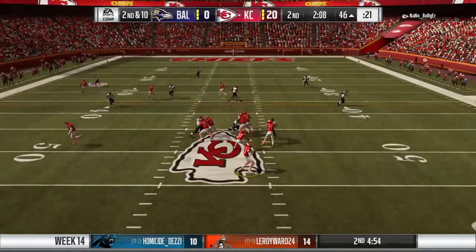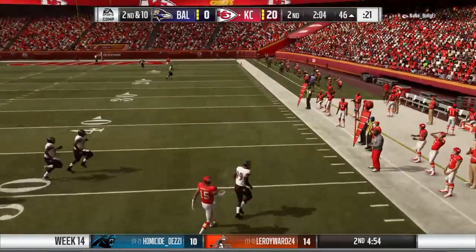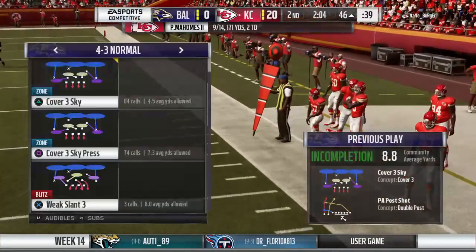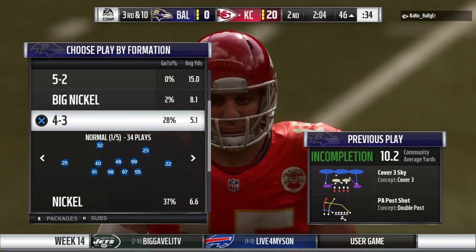Play fake there to Hunt. Now Mahomes. They'll roll him out right. And he's just going to get rid of this thing to no one here. He throws it away, and now it's 3rd. Oh, I like that right there.